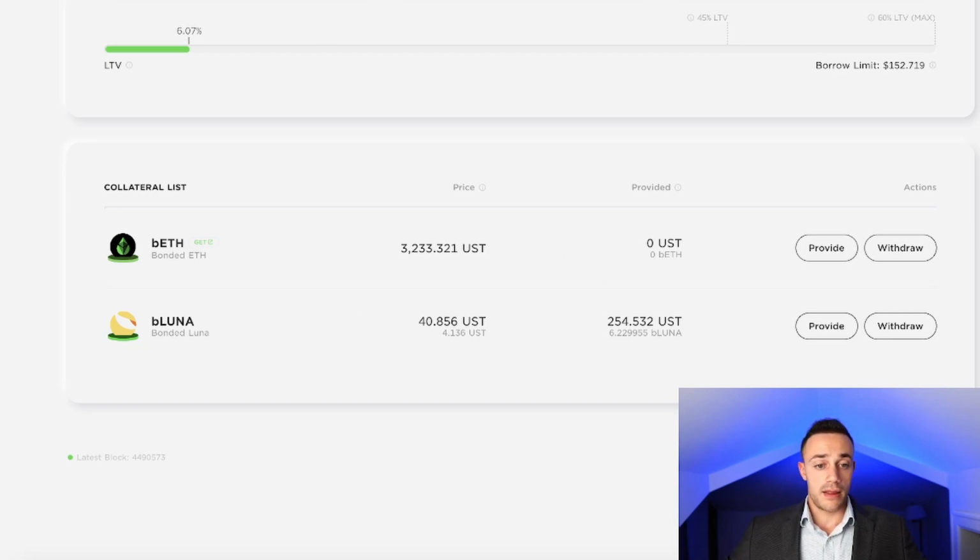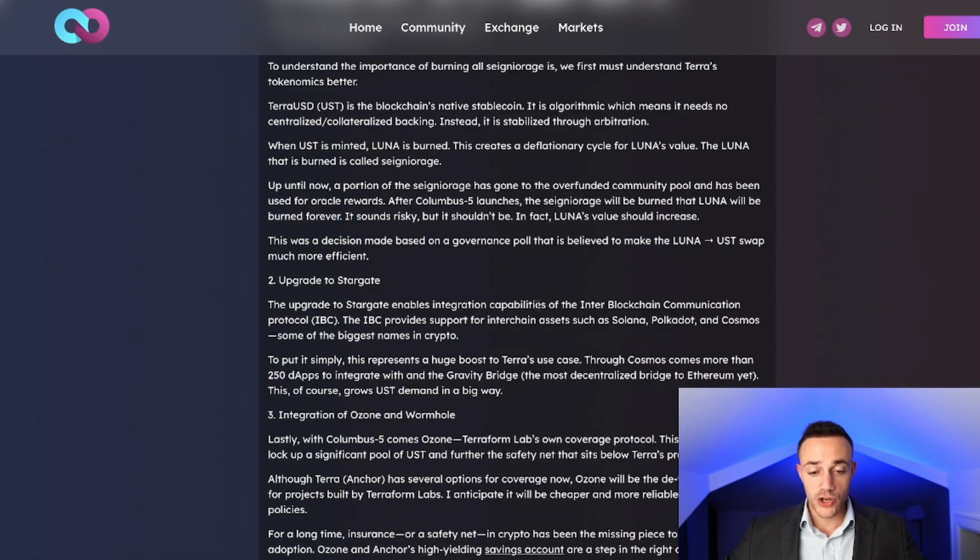So basically, yeah, inter-blockchain connectivity, it's going to be huge. All the decentralized applications that everybody knows and loves on the Terra blockchain, such as Mirror Protocol, Anchor Protocol, there's going to be 250 more introduced after the Columbus 5 network upgrade. They're all going to be inter-blockchain compatible, and they all need UST to run as well. Further demand for UST, which means more Luna is burnt through seigniorage, which means the supply of Luna does go down, which means Luna is more scarce, which means the price goes up. This is bullish. This is very, very bullish.